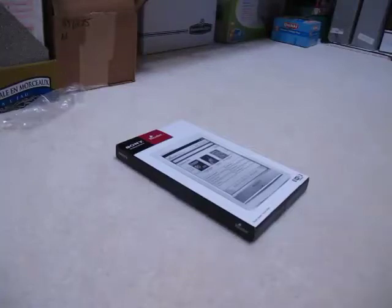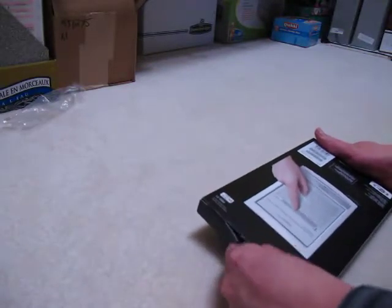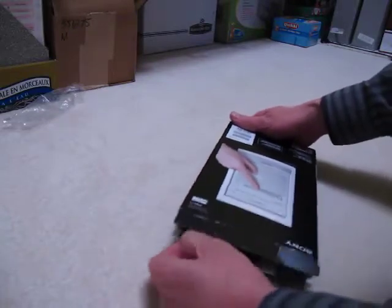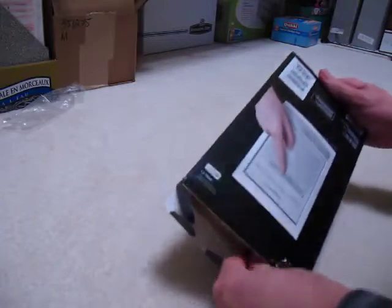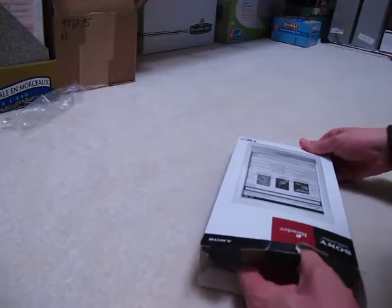Hello, I just received my Sony PRS-T1. It's a 6-inch Wi-Fi reader. I got it for free by applying for the MBNA credit card. So it is a $120 value e-reader I got for free.